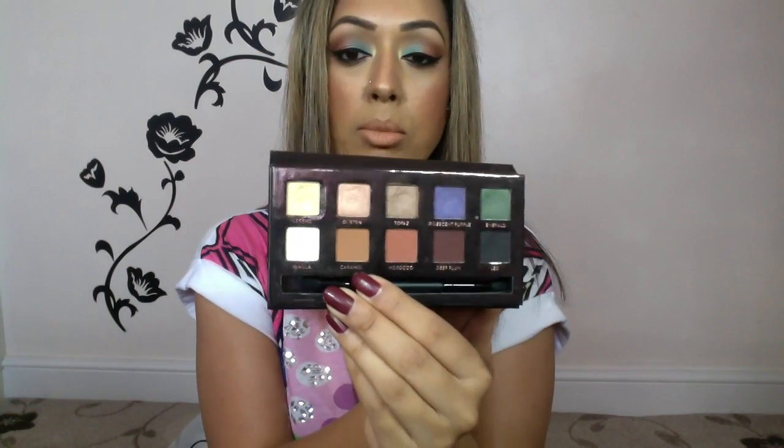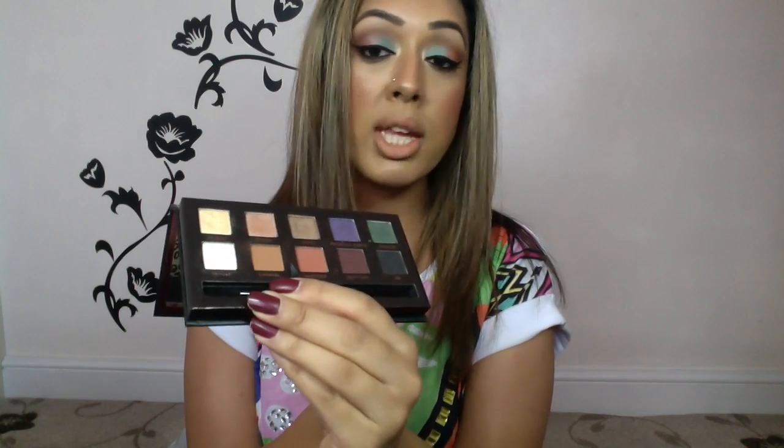Now, I am going to have to show you, just for comparison's sake, some of the shades which are the same. There is Caramel in the M.A palette right there, which is also in the M.I.A palette, as well as Vanilla. I think the vanilla is the same. Yeah, it's the same. So it's got caramel and it's got vanilla. And then it's got this shade Legend, which is a gold shimmery shade, very similar to the Gold Bar shade in the M.I.A palette.